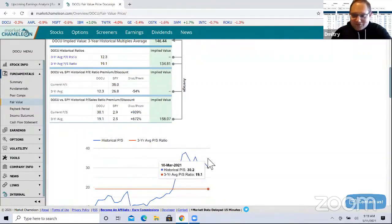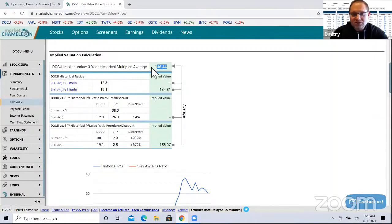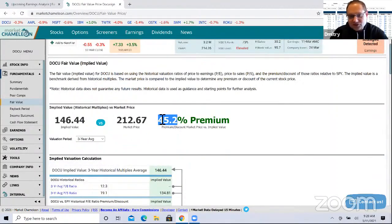And look, I like DocuSign, nothing about the company. I'm just looking at it from the perspective of valuation. If we compare historically, how did that measure up versus the rest of the market? We see here that today, the DocuSign price to sales is 30 versus the SPY at 2.9. So it's like a 900% premium. The 3-year average is at a 672% premium. So if it goes to that, these are the implied values. This is the average. You can see here, multiples expanded by a lot.